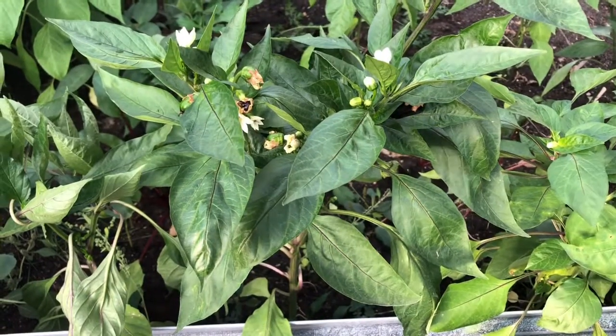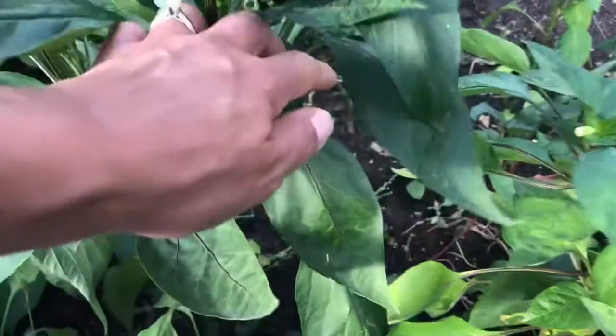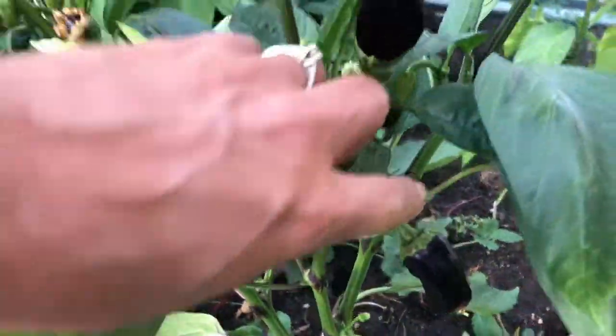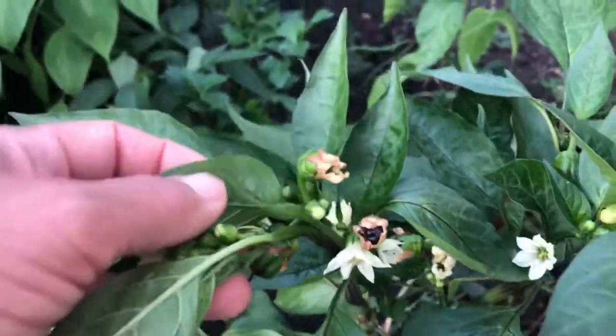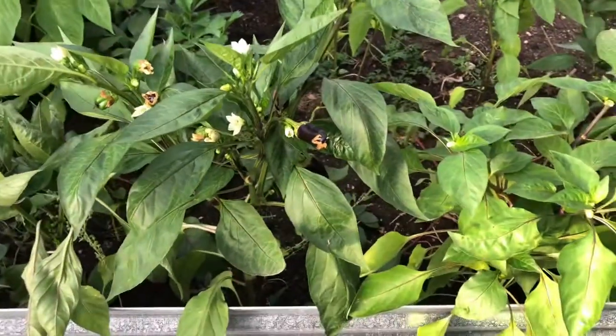Now I do have, I picked actually a bunch of the purple snacking peppers, and they are starting to put on again. So they're starting to send out way more peppers this time around. They're all starting in here. So this is a very prolific, happy plant, and they're very sweet, so I'm really happy with those.